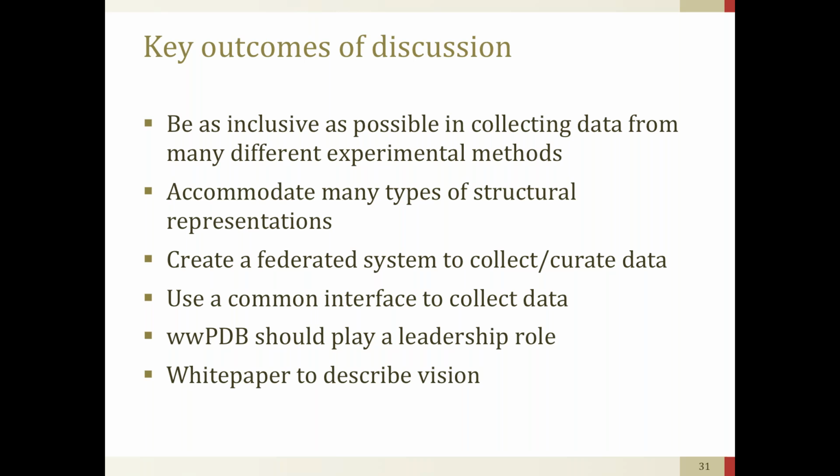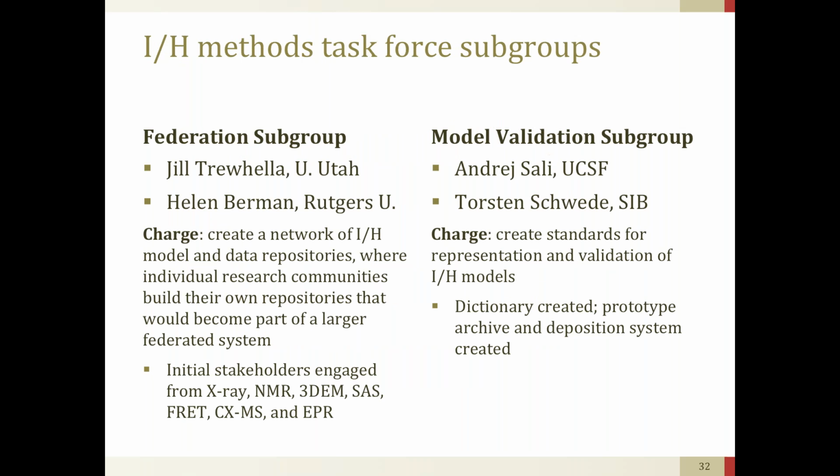It was also recommended to create a federated system to collect and curate the data, which I'll show you in a moment. Use a common interface to collect the data. It was asked that the wwPDB play a leadership role and that we write a white paper. So all of that happened, and we did write the white paper to describe what it is we wanted to do.